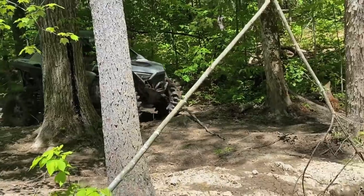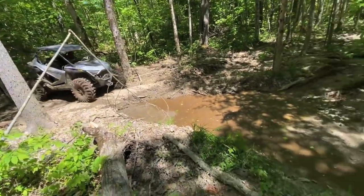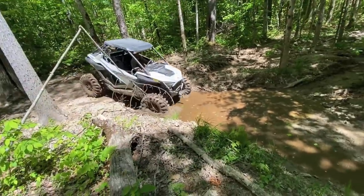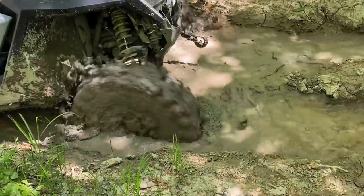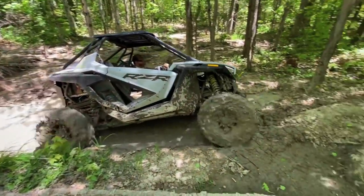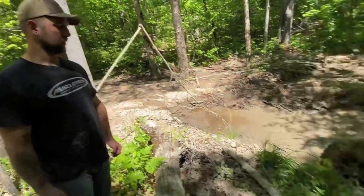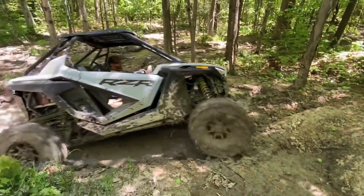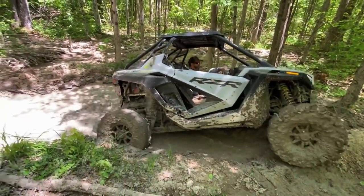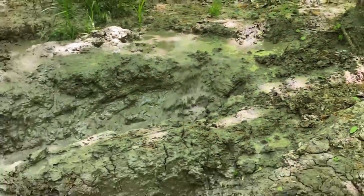Where is he going? She's untouched. What's it gonna be? Oh yeah. Ooh. This stuff's so weird, eh? Looks thin, and then you get into a real thick spot. There's a big old red over there.